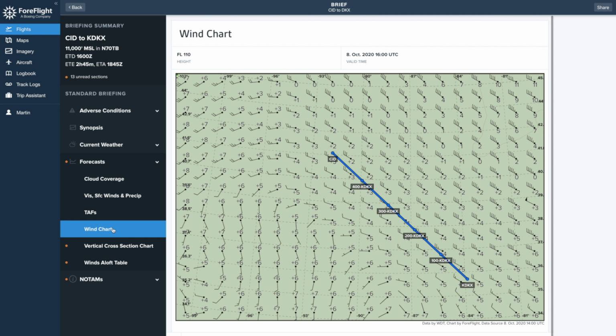It's a good day to fly, and we could easily make this trip VFR today, I'm pretty sure. Then let's look at the wind chart for flight level 110, so 11,000 feet. And boy, am I liking what I'm seeing here. Do you see that? We have a tailwind the whole way.